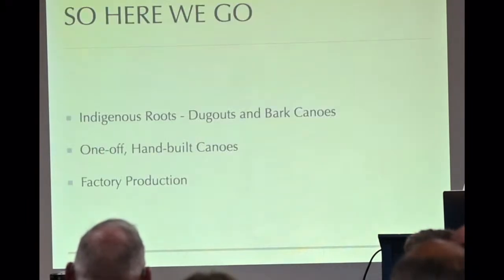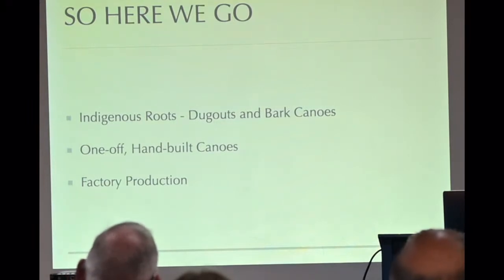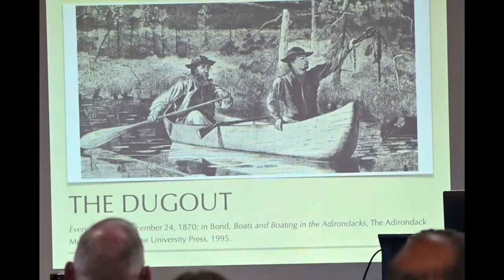So here we go. What I'm going to do is sort of take you through the indigenous roots of dugouts and birch bark canoes. Talk a little bit about the one-off handle canoes that developed from those, and then move into what it means to have canoes built in a factory situation. So the dugout trip canoe is simply felling a tree and hobbling out everything that doesn't look like a canoe. Very labor intensive, the canoes were very heavy.